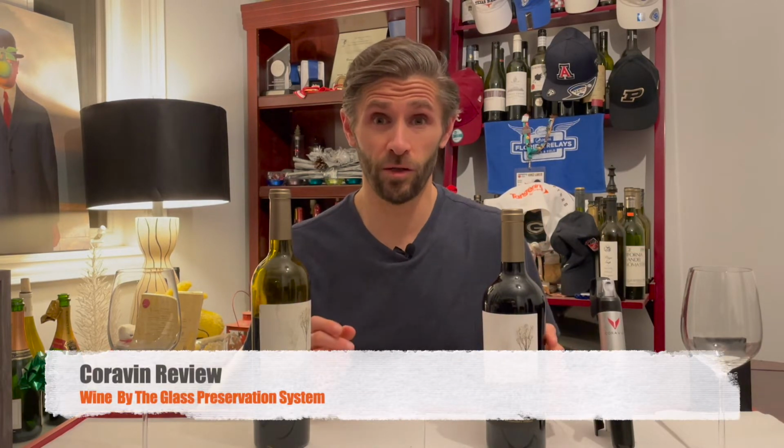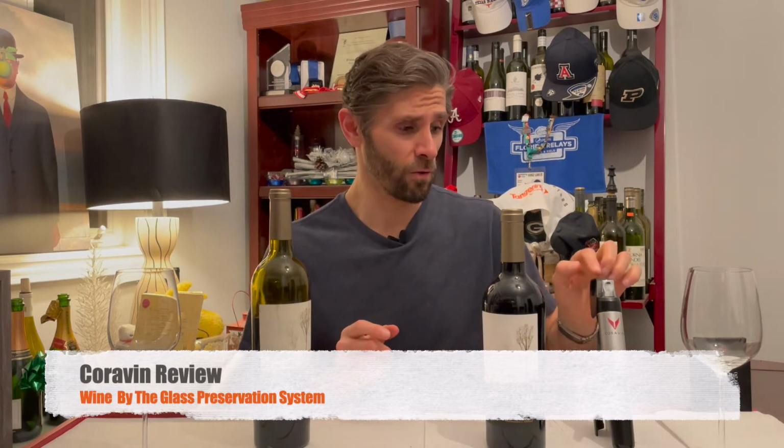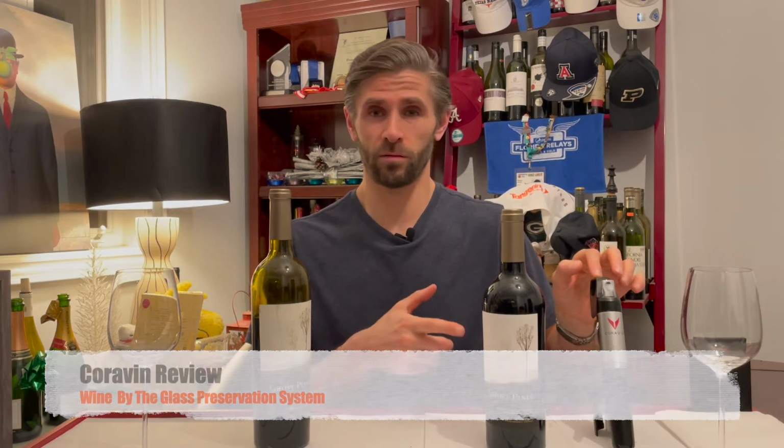Okay, before we get into accessing the wine from these precious bottles here, I had a few emails with regard to the last Wine Wednesday episode, and there's a little bit of confusion in terms of what this tool is actually doing to the bottles of wine. This tool is not an aerator. This tool is a wine preservation tool.